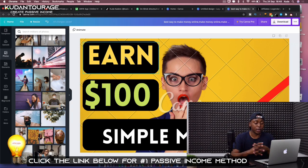Then the next part is the bottom line. Is it a simple method? Is it a method they can do in a day, in a week? Is it something you can do as a beginner, as an expert, on YouTube, for free, or anything like that? That's why you need to put the bottom line. Then you can put this arrow here just to kind of grab the attention a little bit more.